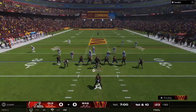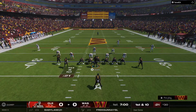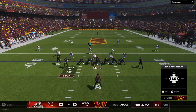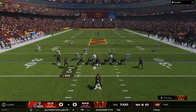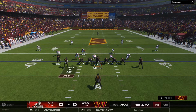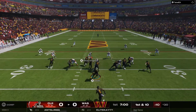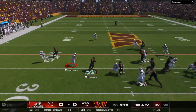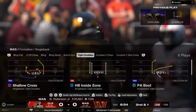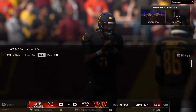So 1st and 10 now from the 30. Ready? Street. Go. They'll run for the first time here with Brian Robinson. And this will leave them a yard short. Nice pickup of 9 yards on 1st down.